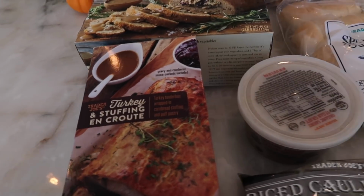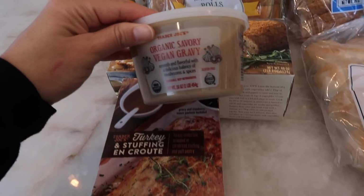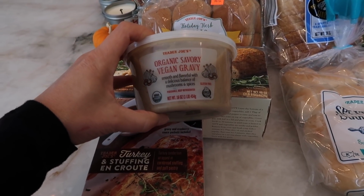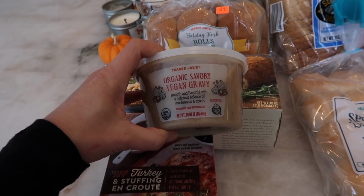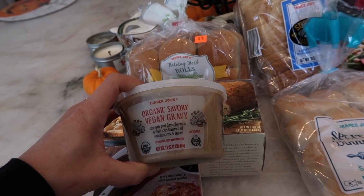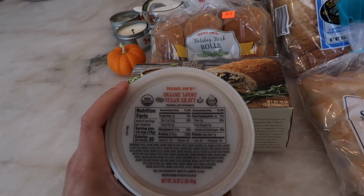Now, moving on to something brand spanking new. I'm so excited for this. This is the organic savory vegan gravy. This is brand new this year. Finally, a vegan gravy. It is gluten-free. It's organic. Oh my gosh, everything is so great about this. It's a smooth and flavorful, delicious balance of mushroom and spices. So it is a mushroom gravy for those that are interested in knowing.